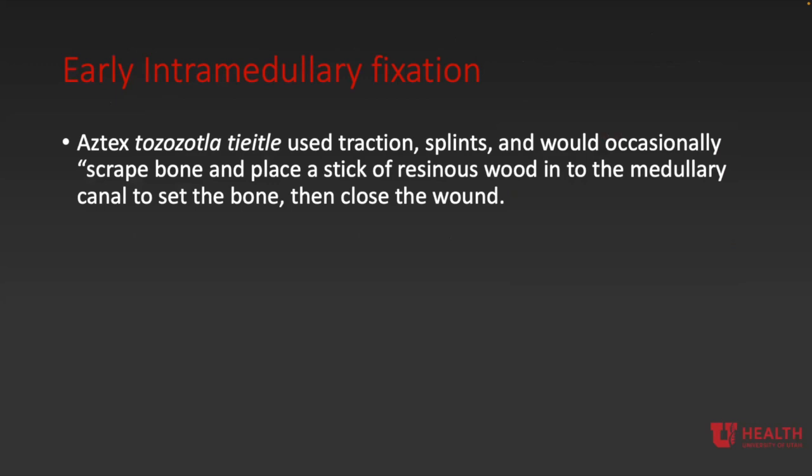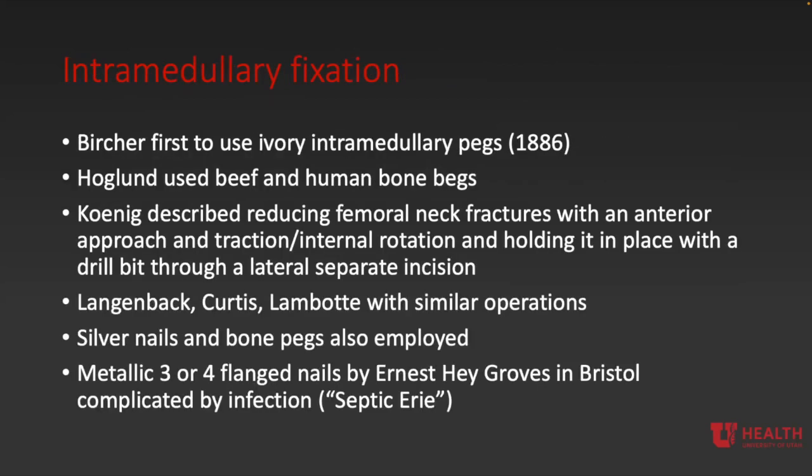Just to touch briefly on intramedullary fixation, even hundreds of years ago, there were records of the Aztecs who would take non-unions, freshen up the bone, and use resin wood in the intramedullary canal to help set non-unions. Berkshire is the first to have used ivory intramedullary pegs. Haugland used beef and human bone pegs, mostly for femoral neck fractures. And then Koenig was the first to describe that dual approach for femoral neck fracture.